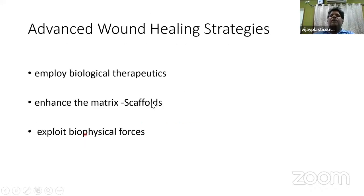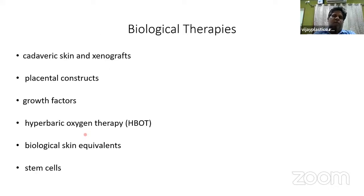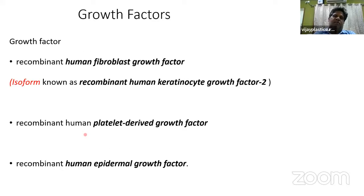Let us see. The advanced strategies in chronic wound healing are employing biological therapeutics, enhancing the matrix using dermal scaffolds like Matriderm and Integra, and exploiting biophysical mechanical forces. Let us see one by one. Biological therapies are usage of cadaveric skin or xenografts, placental constructs, growth factors, hyperbaric oxygen therapy, biological skin equivalents, and stem cells.